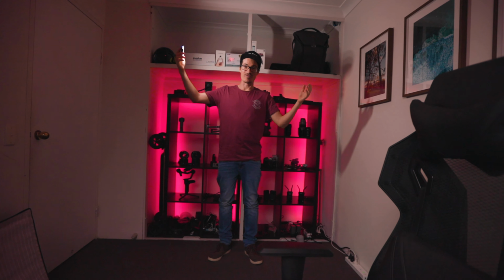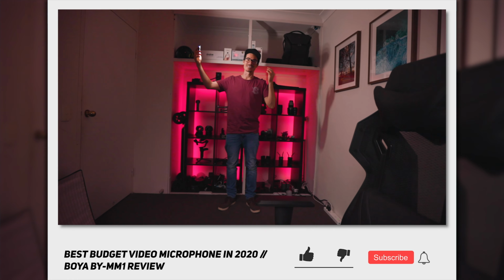However, as a quick tip, remember to always keep your microphone as close to your mouth or as close to the sound source as possible to get the cleanest audio. If you're using this across the room, however, it's gonna sound echoey just like the internal mic.